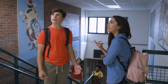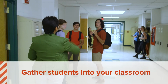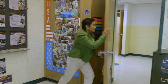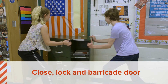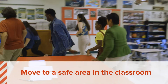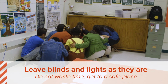When you hear lockdown announced, you should move quickly to execute the following actions. If safe, gather students from the hallways and common areas near your classroom. Next, close and lock the door and barricade the door quickly if necessary. Once the door is locked, students and staff need to move to a safe area in the classroom out of the view from doors and windows. Leave the blinds and lights in the room as they are.